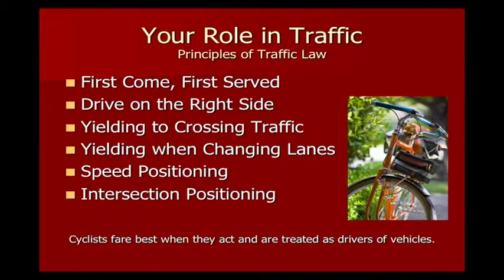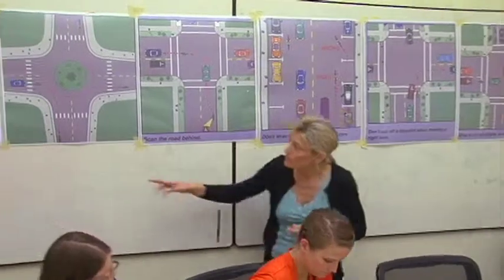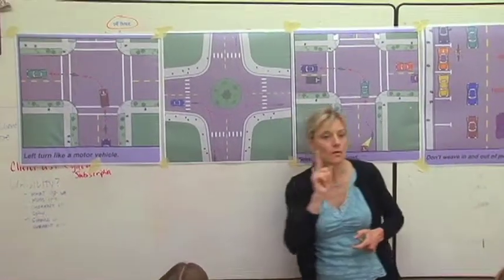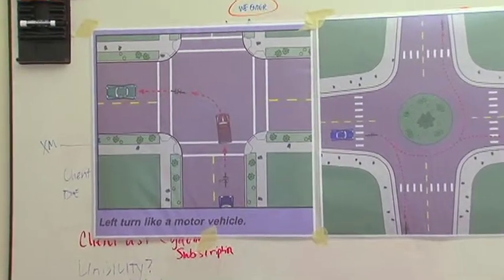Yield, obviously, to crossing traffic, just like you would if you were driving your car. Yield when changing lanes. Watch your speed positioning, and we'll talk about that in just a sec. And your intersection positioning. So now I want to refer to these posters because I think they demonstrate everything. You want to turn like a motor vehicle right here. I think you mentioned you see cyclists lining up behind cars sometimes.